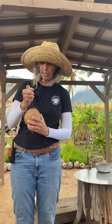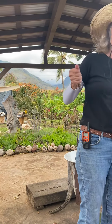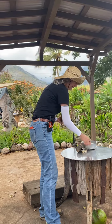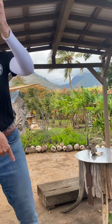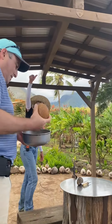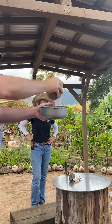I'm just going to poke a sharp object in the mouth. Did you hear that? So now, who said they like coconut water? Okay, now shake that. Shake it out. Up high so they can see it. Is anything coming out? A little bit.